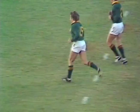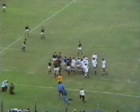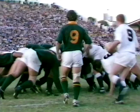So back to a clear 12-point lead. And just 8 minutes remain with 19 points out of the tally of 27 for South Africa.